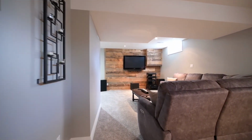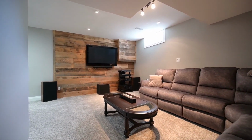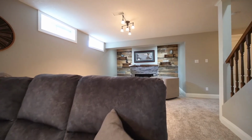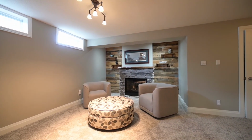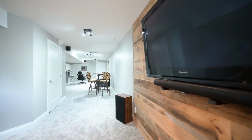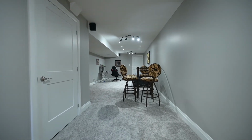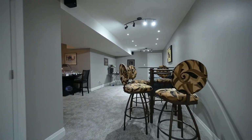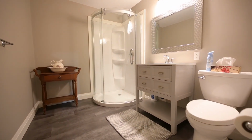Need more space? It's here in the finished basement with matching barnwood details. Adults go here. Let the rest of the crew have party night beyond. The extra bonus is the additional shower-equipped bath.